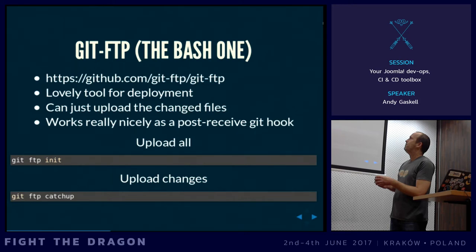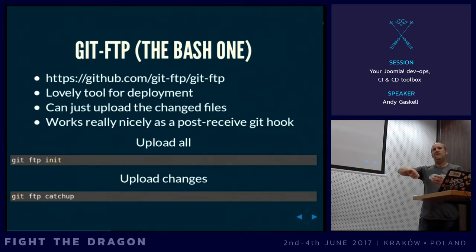If you have a post-receive hook, for example, you could put git ftp catchup in your post-receive Git hook, and that's basically your automated deployment done in those two steps. Yeah. So it's a command line or something else? It's a Bash script. But I think in some distributions you can install it with apt. I tend to put all the useful scripts in one directory, or put it in the environment variable so it can be called anywhere.